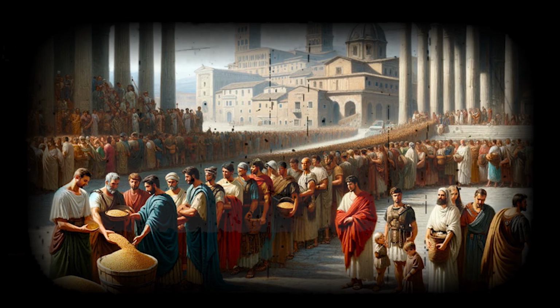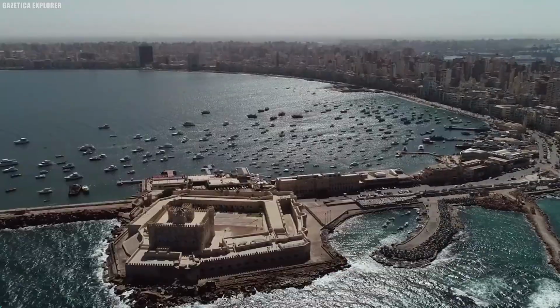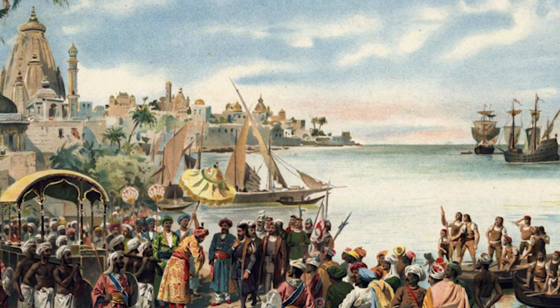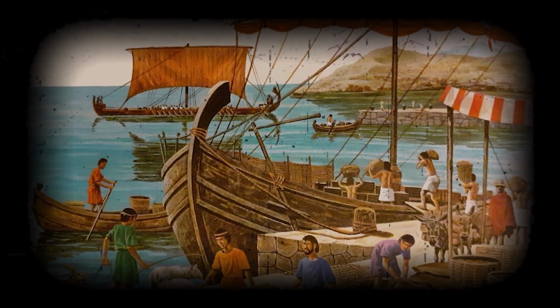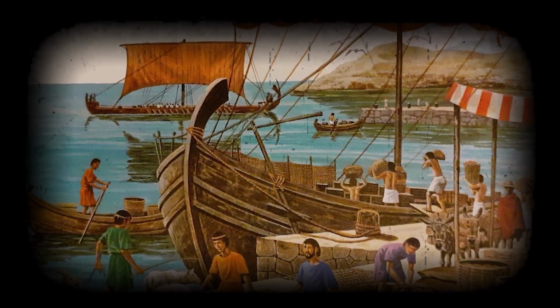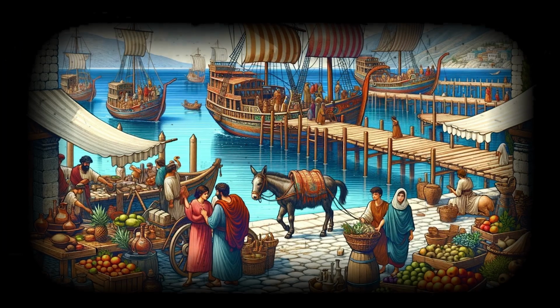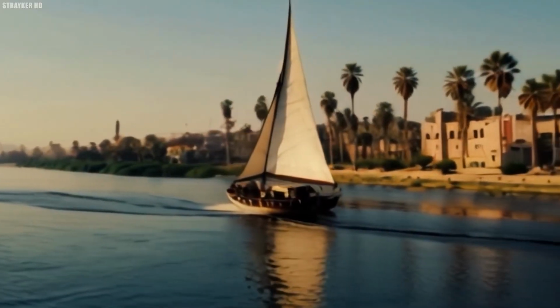However, while Ostia's role was more focused on feeding Rome by importing grain, Alexandria had a broader global reach, connecting continents and facilitating a wider range of trade. The discovery of exotic goods and diverse ships in Alexandria's waters shows its significance as a global trading hub, making it stand out even more compared to Ostia, which mainly served the Roman state.